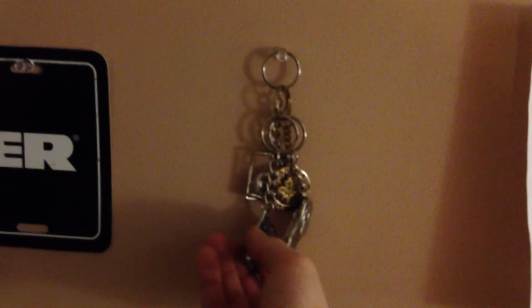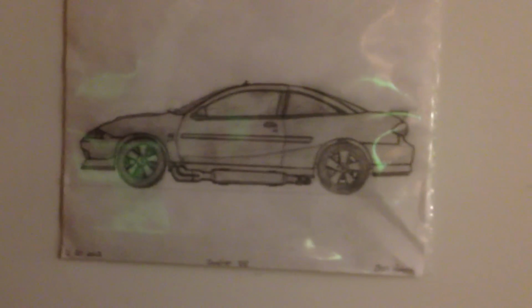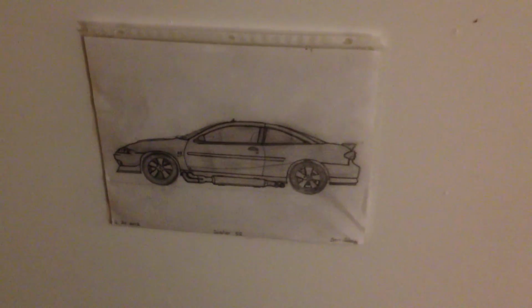Here I have a few keychains. These are really old too. They're just random ones I have. This looks like an old Corvette. Canada one. A cat. There's a few pictures I drew too. That is a Cavalier with side pipes. I do have a Cavalier that's like this. It doesn't have side pipes though, but it's like this. It's silver. Again, I'm going to spare the details because I have a few videos of that as well.